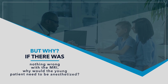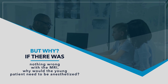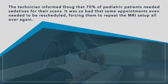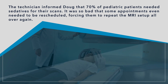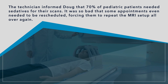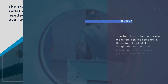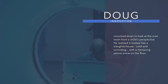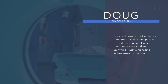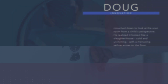But why? If there was nothing wrong with the MRI, why would the young patient need to be anesthetized? The technician informed Doug that 70% of pediatric patients needed sedatives for their scans. It was so bad that some appointments even needed to be rescheduled, forcing them to repeat the MRI setup all over again. Doug crouched down to look at the scan room from a child's perspective. He realized it looked like a slaughterhouse, cold and uninviting, with a menacing yellow arrow on the floor.